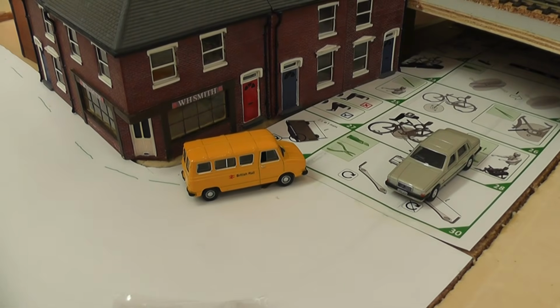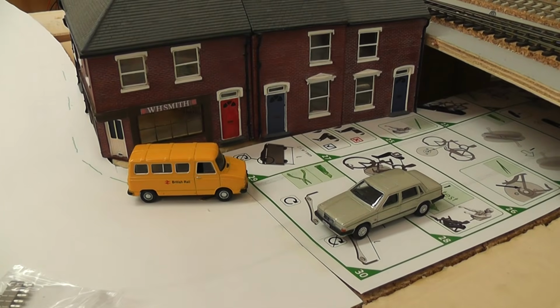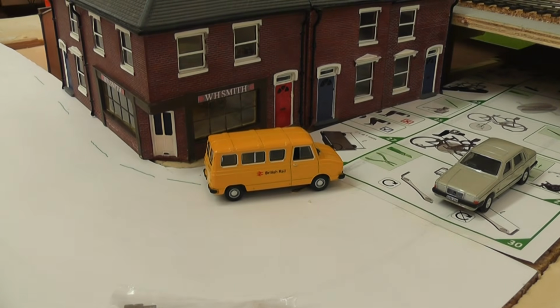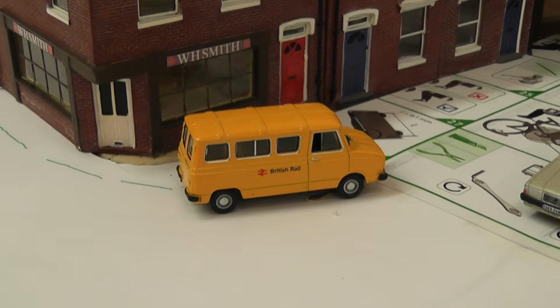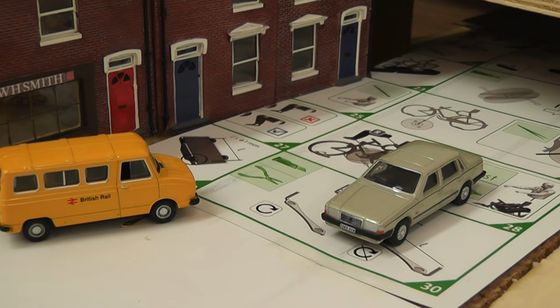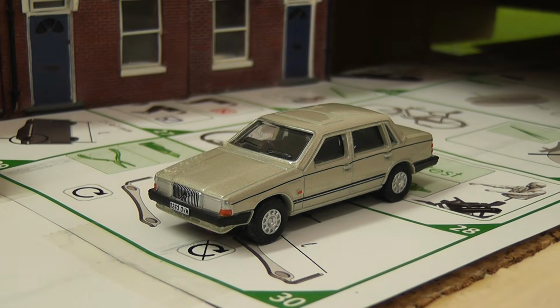Okay, so to get some of the larger vehicles moving, there are a couple of things that you can try and do. As I've said a couple of times now, these are all die cast. They're all quite heavy, relatively speaking. The system assumes you're using HO plastic vehicles, which are a hell of a lot lighter. Okay, so let's take a look at the Volvo.